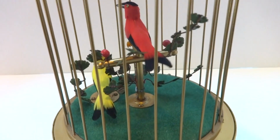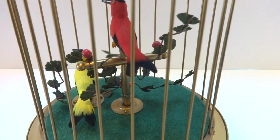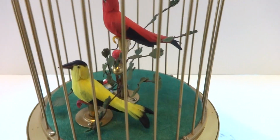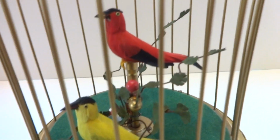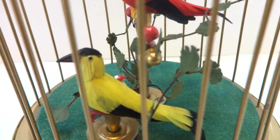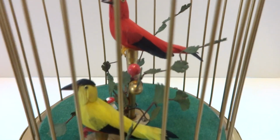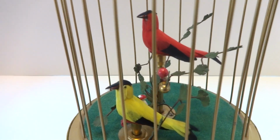Show you the back. And they alternate singing as well. There's the top one. Wonderful vintage condition, fully serviced, working perfectly. I'm going to turn it off.